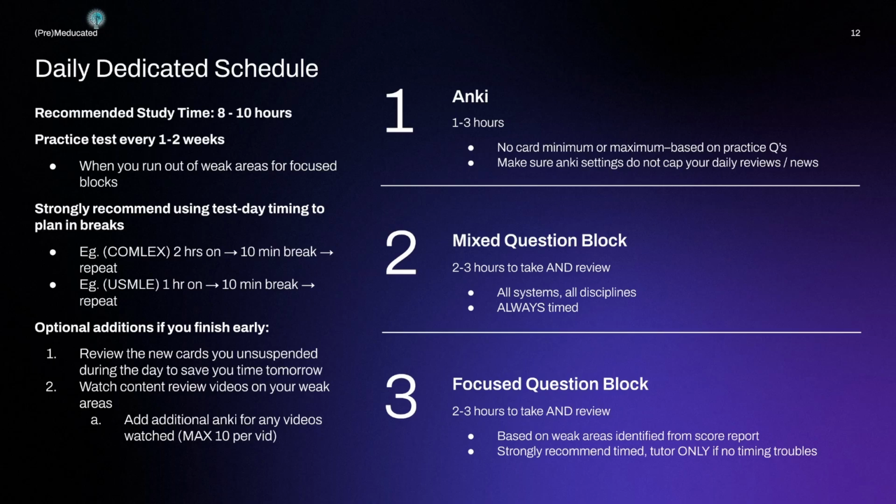Now let's go ahead and look at the left side of the screen. This study plan on average takes people between 8 to 10 hours. I know that doesn't quite add up with the hours we have on the screen here, but this is planning in breaks as well. I recommend taking a practice test every 1 to 2 weeks. Whenever you run out of your focus blocks to do, once you've gone through your entire weaknesses list, go ahead and take a new practice test. Then you'll generate a new weaknesses list and start the process all over again.